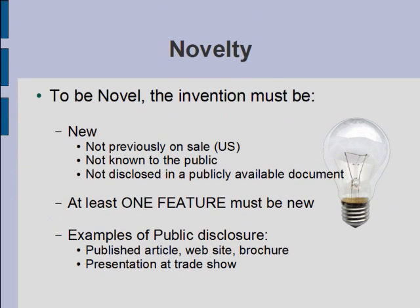Novelty, that is to say newness, is a critical requirement. To be novel, the invention must be new. It must not have been previously on sale or known to the public. Details of the invention must not have been disclosed in a publicly available document. Essentially, at least one feature of the invention must be new. Examples of public disclosures include published articles, websites, brochures, or even a presentation at a trade show.